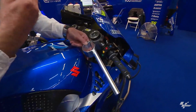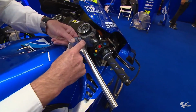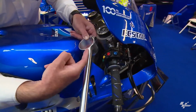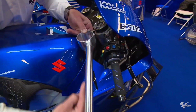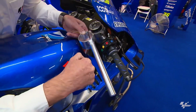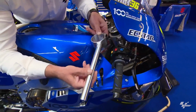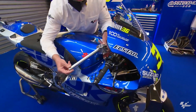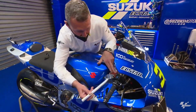So handlebars, for starters, we'll start with that. This, where the bar is welded onto the clamp, can be welded on further forward, right up here, or further back like this, and also at different degrees, different angles where it comes off, to help change the position of your wrist with your hand. Then, when it's mounted, it can be mounted further forward or further back. Plus, it can be mounted lower on the fork or higher.